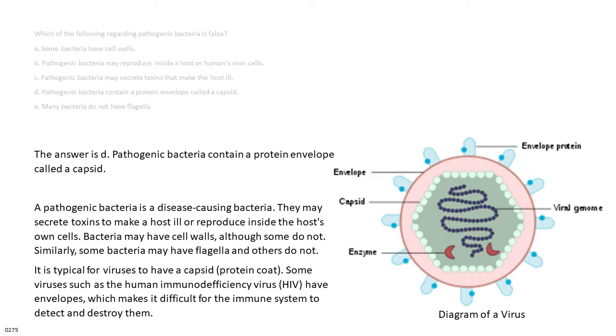The answer is D. Pathogenic bacteria contain a protein envelope called a capsid. A pathogenic bacteria is a disease-causing bacteria. They may secrete toxins to make a host ill or reproduce inside the host's own cells. Bacteria may have cell walls, although some do not. Similarly, some bacteria may have flagella and others do not.